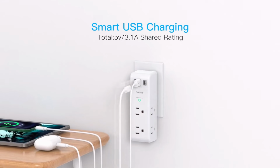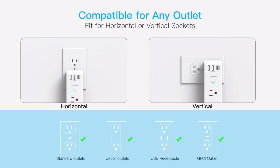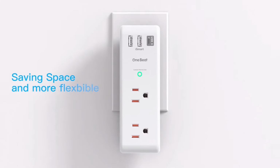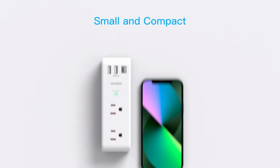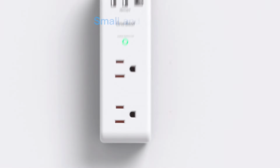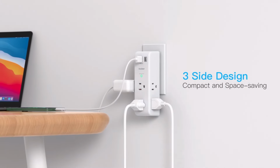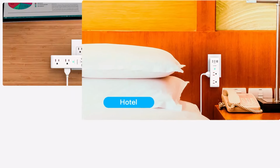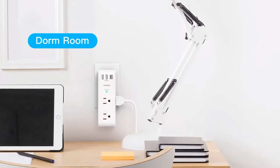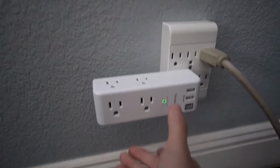One of the standout features of this outlet extender is its wide space and rotating AC plug design. The unique 3-side layout not only saves space, but also provides enough room between the 6 AC outlets to fit larger plugs without blocking each other. The swivel power strip can rotate left and right by 90 degrees, making it super convenient for any socket orientation, whether horizontal or vertical. With its compact size of 5.7 by 1.9 by 1.7 inches, it's easy to take with you anywhere. When it comes to charging, the USB-C smart charging ports are a game changer.